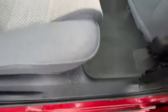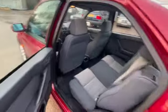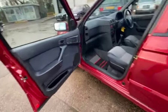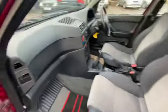I like all these little Alfa Romeo touches and things. Back seats don't look like they've ever even been sat in, to be honest. Passenger side rear again, nice and clean. Nothing at all to note in there. Passenger seat, again, it does look dirty. I mean, there's a tiny little mark there, but it looks way darker on the camera than it is in real life. The rest is all nice and clean.